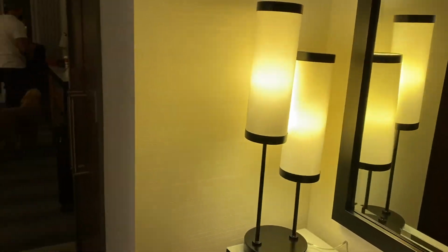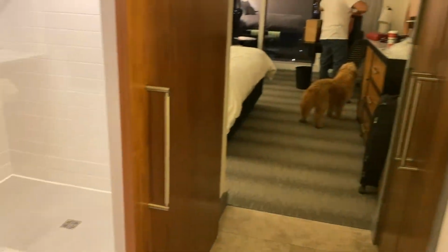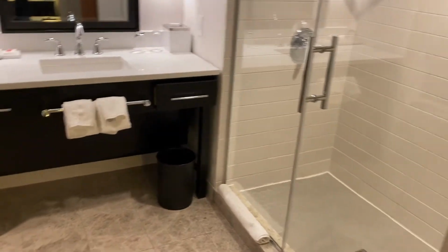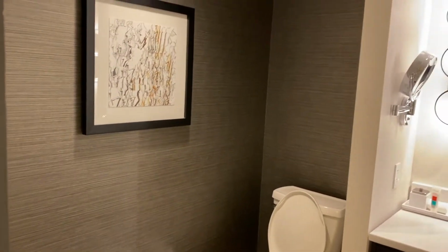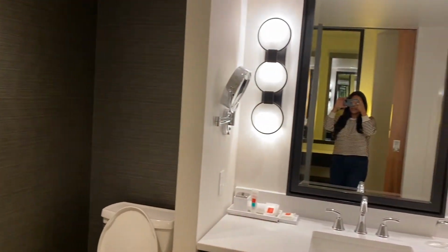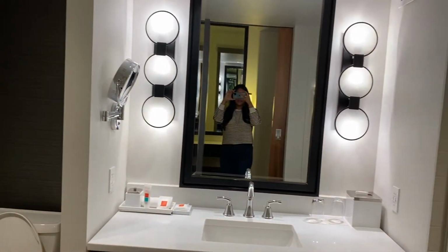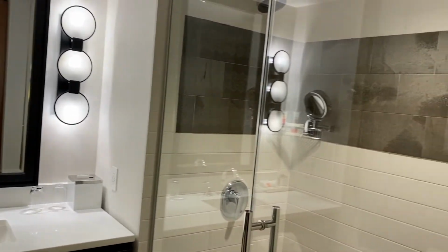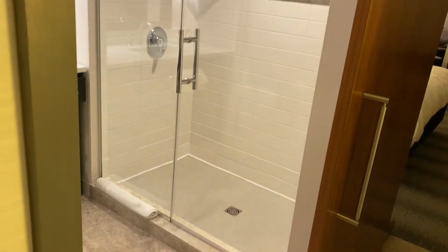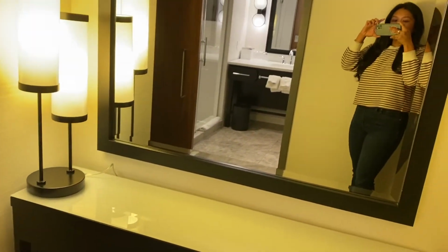We just checked into our hotel here at Lowe's. Give you the grand tour. Pretty bathroom. The bathroom is to your left, right when you walk in, and then across from the bathroom is a little vanity where I'll be doing my makeup and hair.